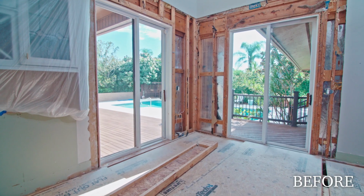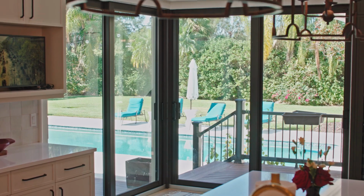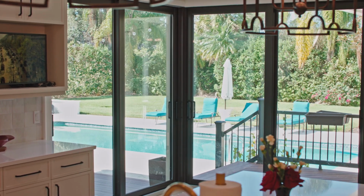Also, in the kitchen here in the White Elephant, we added new sliding glass doors. We opened up the wall so that we would provide a better view for ourselves from the kitchen looking out into our pool area. So doing a simple fix like that will really make a difference in marrying the indoor and outdoor spaces in your home.